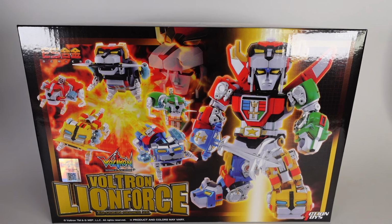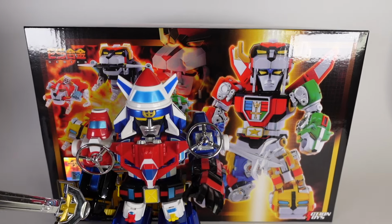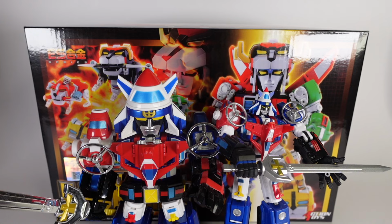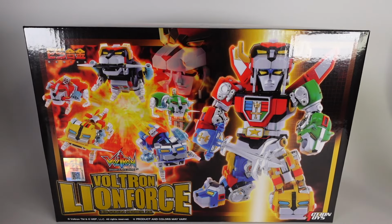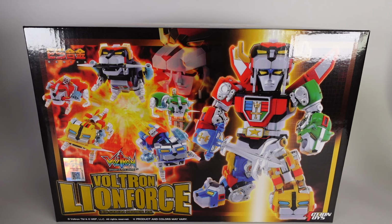From the same company that brought you Vehicle Force Voltron, right here, we have Lion Force Voltron from Action Toys. Voltron Lion Force by EOS Gokin Series 2-5. It is the deformed, Chibi style Voltron here, and I'm excited to get this one open. I've had the Vehicle Force one that's the Chibi style, and I loved it. I thought it was great. Here's a link to my review that you can definitely see. I thought it was freaking awesome.